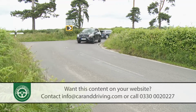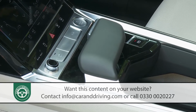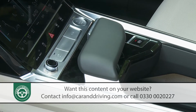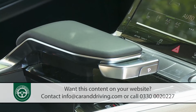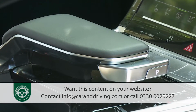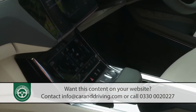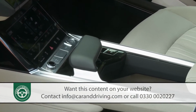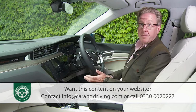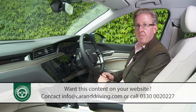You might also take issue with this unusual gear selector, operated by a hand rest which appears to float above the console and is activated by a one-touch action conducted with either thumb or index finger. It feels awkward at first, but it's one of those things you'll adjust to and possibly get to rather like. You could perhaps make a similar observation about this car's technological party trick.